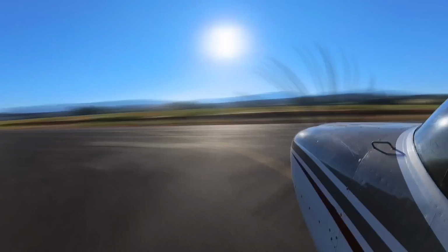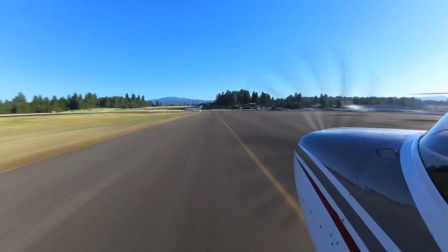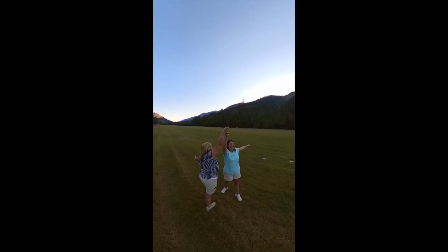Check it off the bucket list. We finally flew into Johnson Creek. I'm pretty sure this was my favorite place to land. The caretakers are meticulous about the upkeep of the runway. They run sprinklers during the day, so be on the lookout.